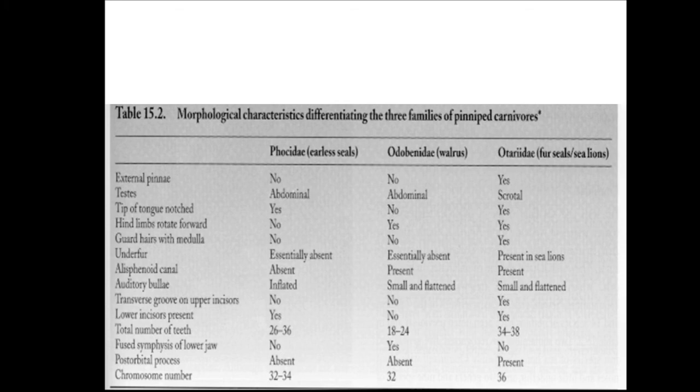look at the underfur. So in phocids, it's essentially absent. In odobenids, the walruses, it's essentially absent. But it is present in the eared seals and the sea lions. Notice the fourth from the top, the hind limb rotation. So in phocids, they are unable to take those hind limbs and rotate them forward. Walruses are able to do that, and the otariids, the fur seals, and the sea lions are able to do that, but not the phocids.